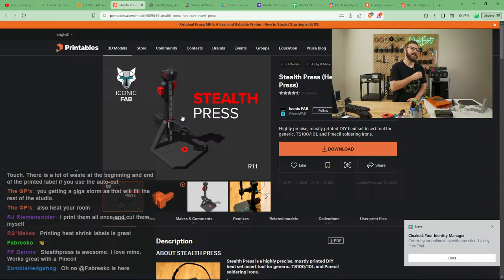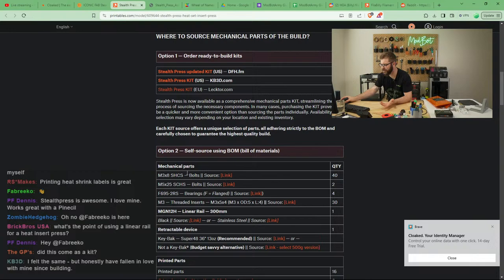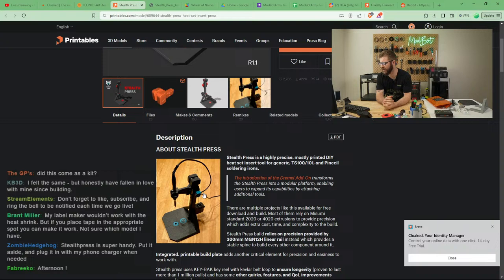So we are going to be building one of these. This was made by Iconic Fab using, I believe, a lot of pieces from Voron. So like your heat inserts, I think it's M3, it's got the bomb, M3, M3x8 socket heads, M5x25s. It uses a keyback, which is what the switch wire uses to keep the gantry from falling down. So it's a pretty sweet little setup. It looks really great too. It has a lot of printed parts, which I like. It's mainly all printed with the exception of your bolts, your nuts, your couple bearings and the keyback.